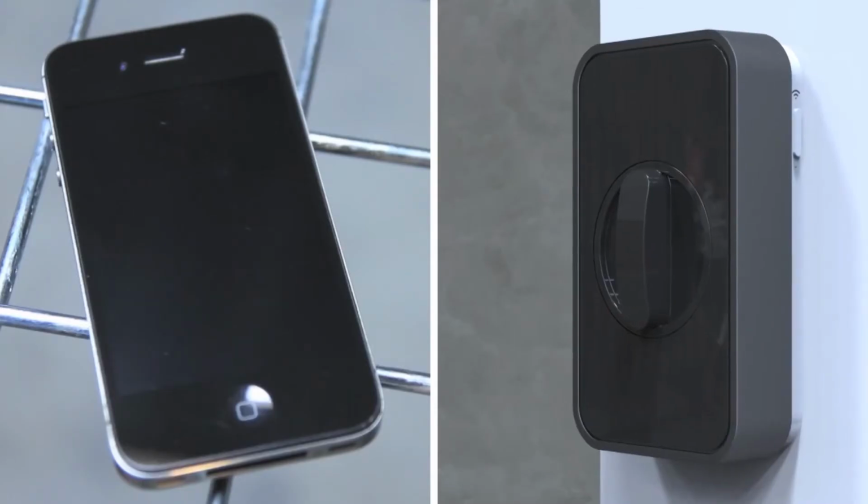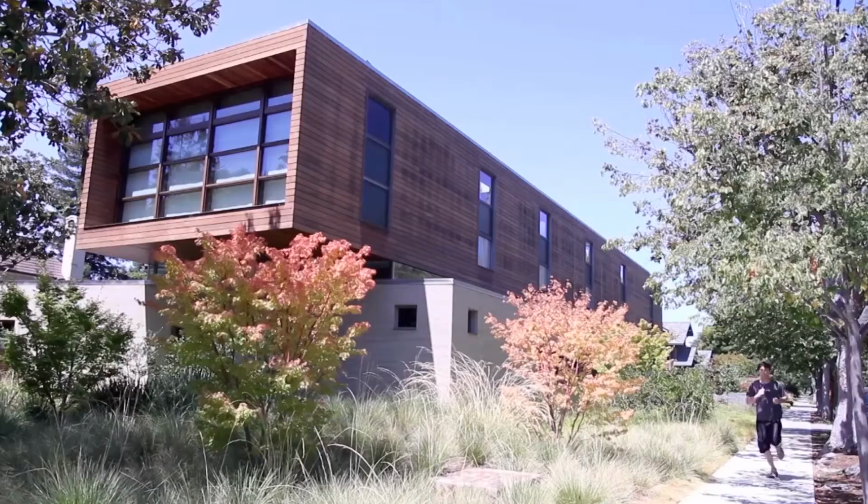The nice thing about Nest is it learns your habits and your schedule so that it can adjust the temperature accordingly while saving you money. It's compatible with almost 95% of the thermostats out there, so you don't have to spend more to get this technology. With all the automation going on in the world, the vision of the future is not so far off. Great Scott.